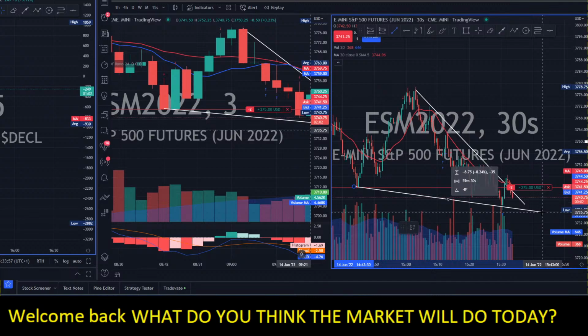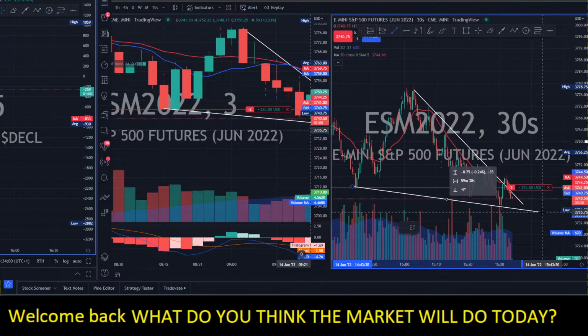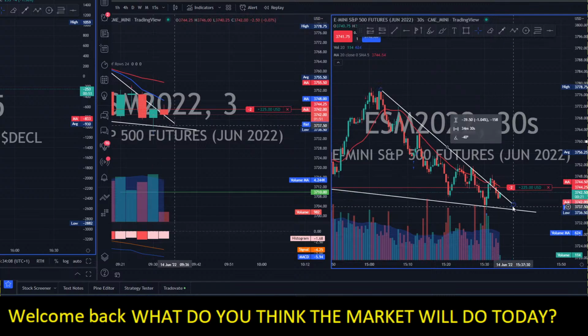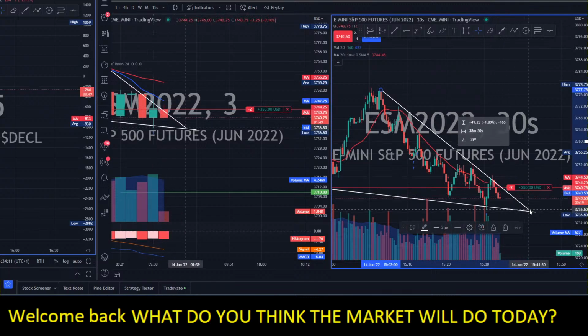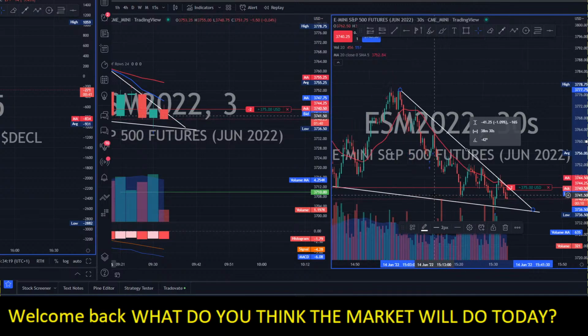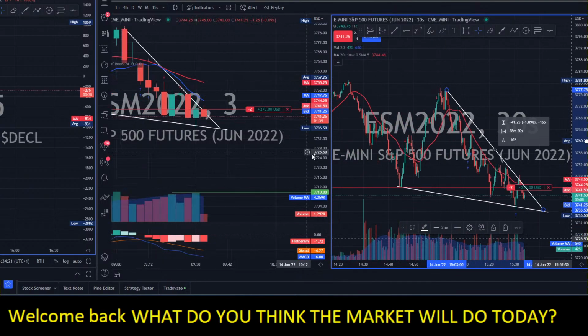The pattern's not really visible there. I mean, I could definitely draw a trend line there, but I wouldn't call this a triangle because it's just trading into the apex. It's not showing you any kind of breakout. So I'll just put that line there just for reference.